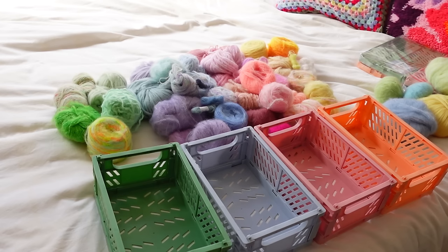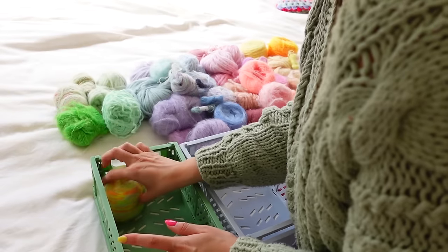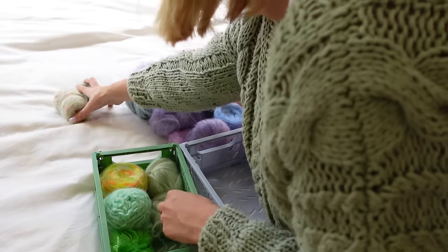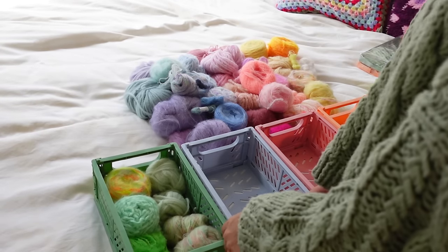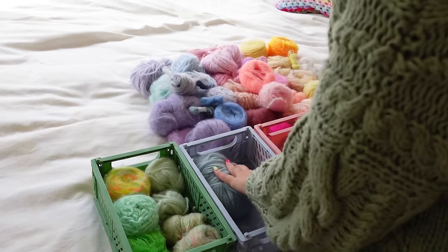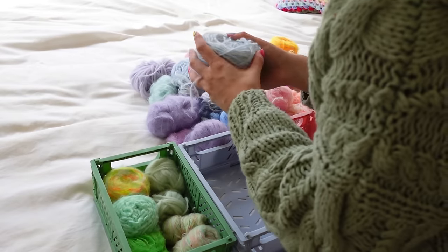Okay, I think I'm gonna just start putting things into the crates and hope that they fit. Because if not, we're gonna be in trouble. Oh my God, this is not good. This all fits, but oh God, I have like two other shelves worth of stuff. I think I'm gonna have to get rid of a lot, honestly. Okay, this is giant. This cannot go in there. This is also giant.